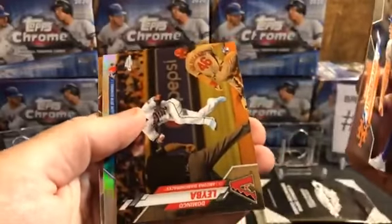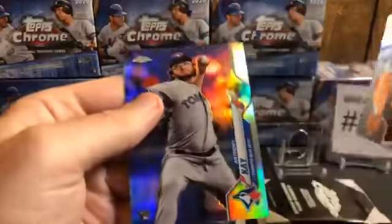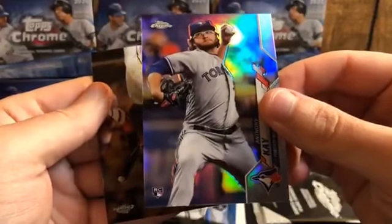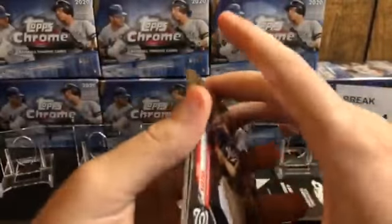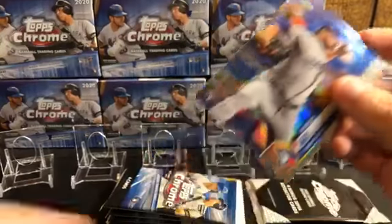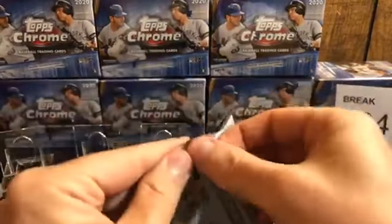Noah Syndergaard, Mets. We have Domingo Leyva, rookie, D-backs. We have a refractor of Anthony K going to the Toronto Blue Jays. Let's go there, Blue Jays, followed by Juan Soto. Juan Soto going to the Nats. Which Tiger? It was Jake Rogers. Jake Rogers base for you there, John. Anthony K. Refractor going to the Blue Jays.